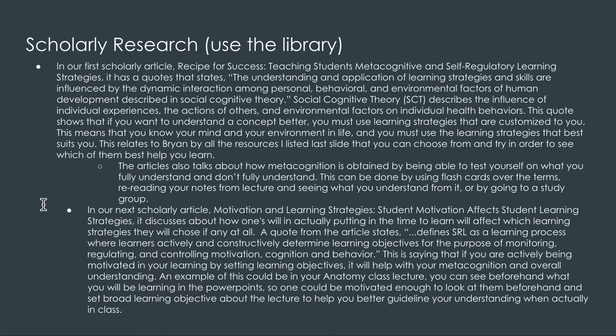Another really nice thing is the textbook you get in a lot of your classes will relate right with your PowerPoints. So you can compare and contrast what's different on your PowerPoint and what's different in the textbook, and that just gives you another resource to help you learn better. So now we'll get to our lesson for the class.